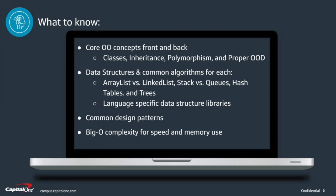Yeah, and then apart from that, we'd also recommend that you go over common design patterns, and then you reorient yourself with big O complexity for speed and memory use for your particular data structures, and practice problems.